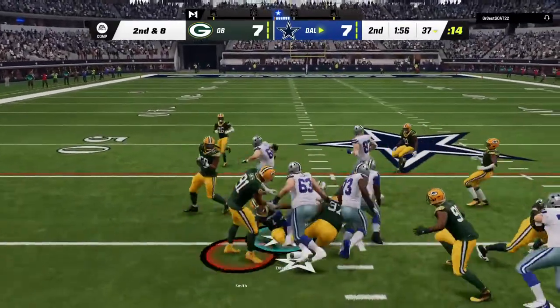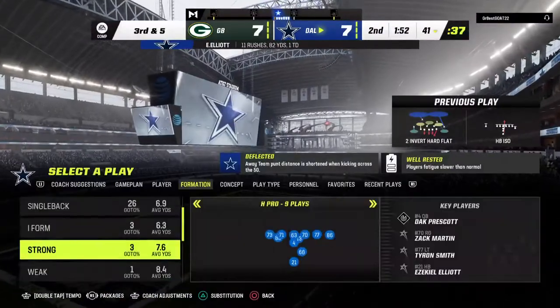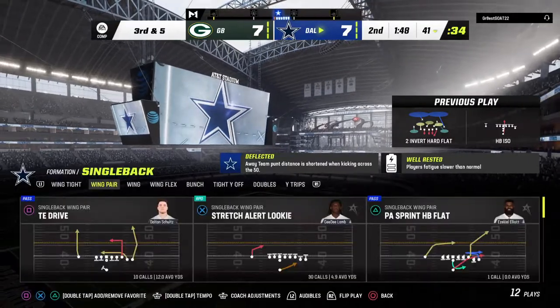Inside, give to Elliott, and he'll take this up over the 40 to about the 41. Give him 40 on the run there. Now they're looking at a third and about 5.